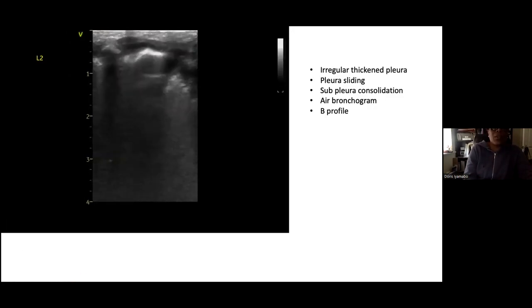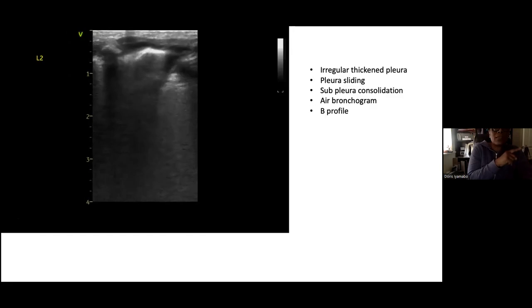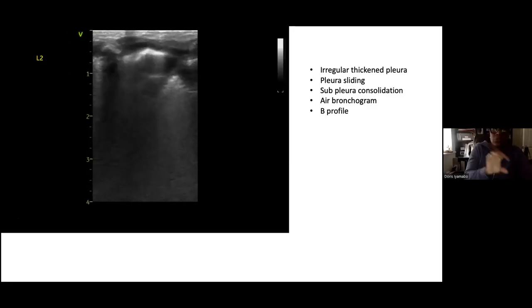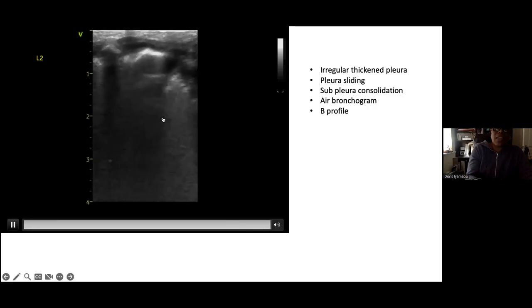Okay, which I found interesting. I think the last ultrasound done on day 19, it was L2 that had that area, a large consolidation. So I tried to focus on that side when I did this, and could appreciate the regular pleura, the pleural sliding, the compact B lines, and then this was that area.